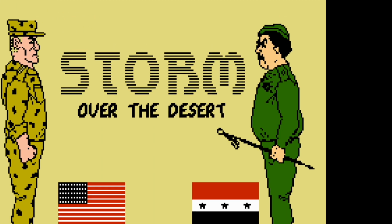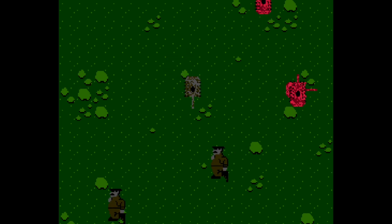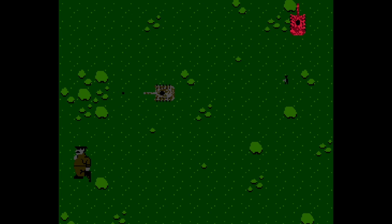Because it features Saddam Hussein. Literally, that's him. Anyway, this game involves controlling a tank and destroying the pink tanks. Also, Saddam Hussein shows up again and is somehow 3 times the size of these tanks. I guess he's supposed to be the final boss in this.